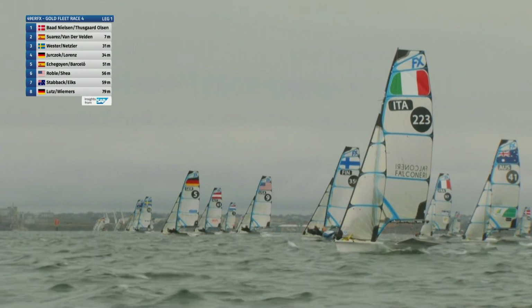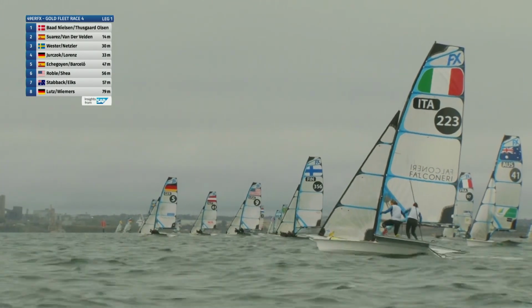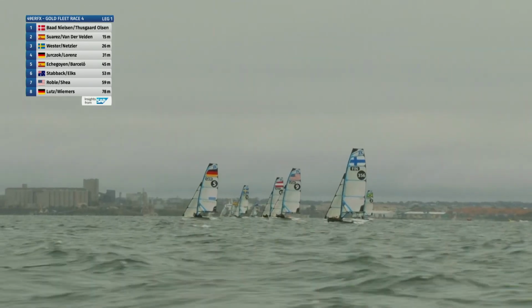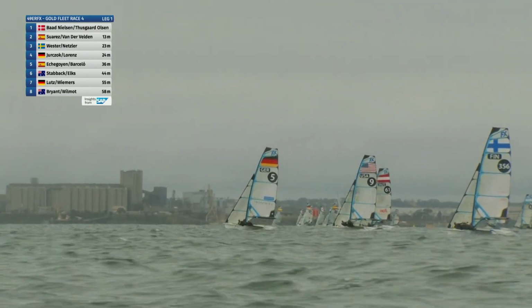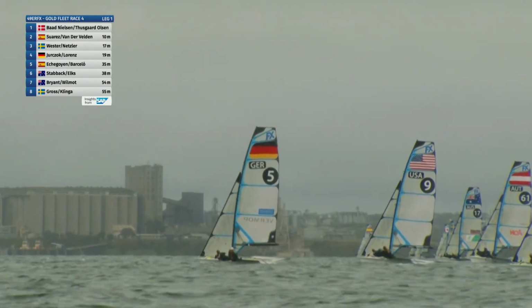Chris, what did you think of that one? Henkin and Tobias looked like they had to give way. Yeah, it's such a difficult thing. Both boats are going the way they want to go, and if there's not room for a duck and they're head-to-head, something has to give. And it seems to me that they both wanted to go the way they wanted to go, and it really did look like the USA had to kind of clear out of there.